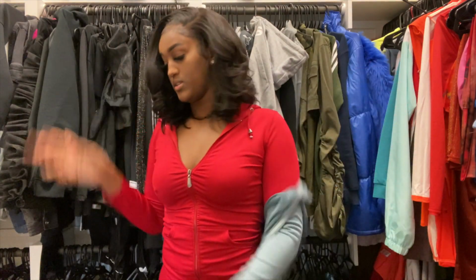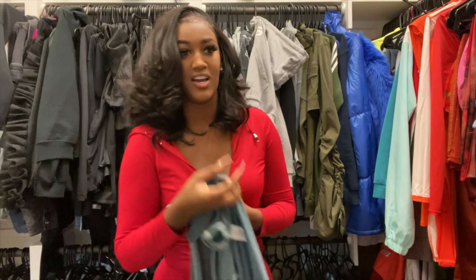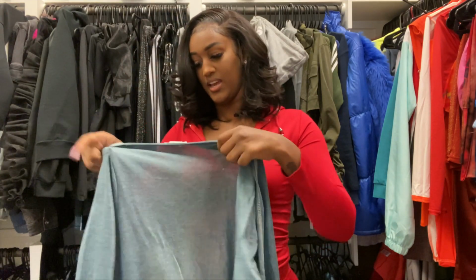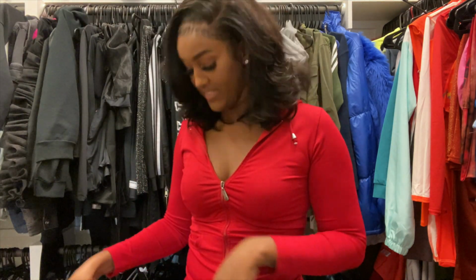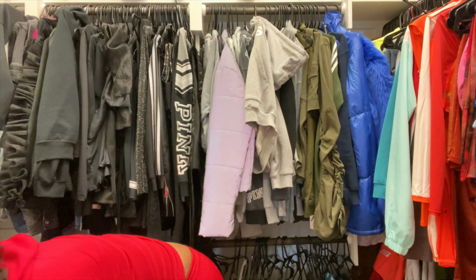I think that'll be cute too. I feel like I want to take a picture in both, y'all. I might be giving y'all two looks today, but I don't know, because they're just so cute. Like, I forgot all about that. I think that's cute.